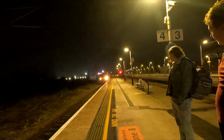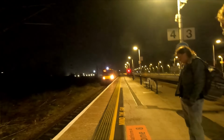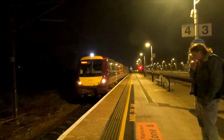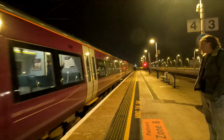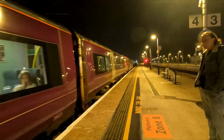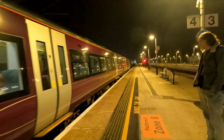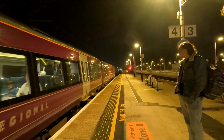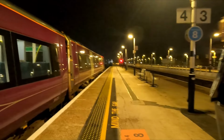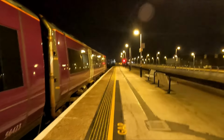Right, arriving in now is the 1927 East Midlands Railway service to Skegness. It's 17423, the ex-Southern unit again. And we're going to take this to our last station of the day, Rossby. And we'll update you when we get there.